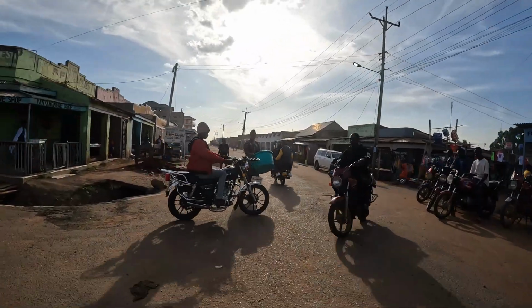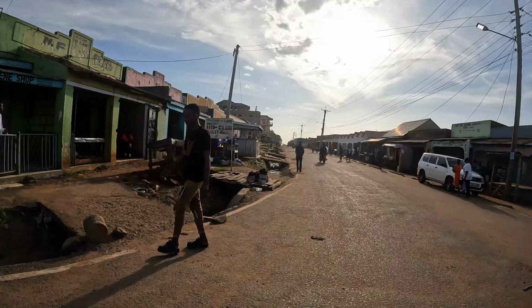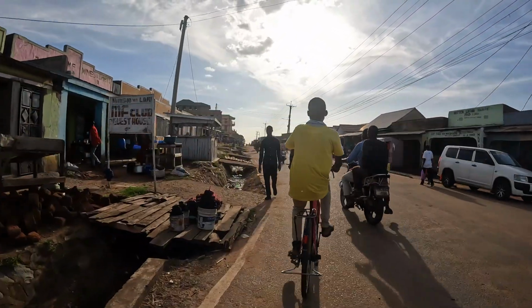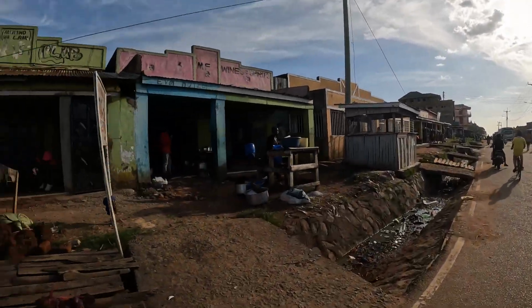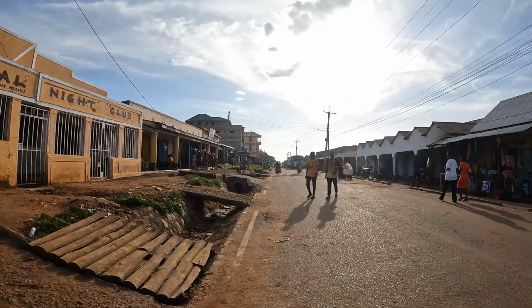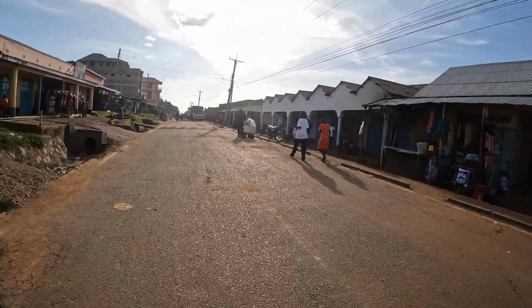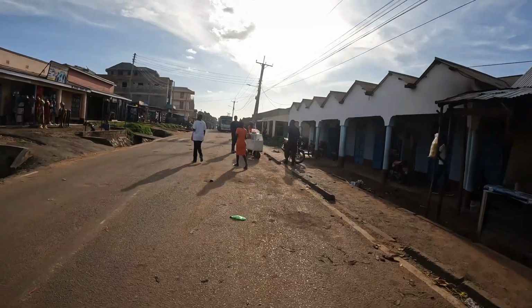So let's go this way and see what we can get on this other side. I don't know what this is. I don't know where this road is taking us, but let's just take a stroll and see where it leads us to. Dead end.